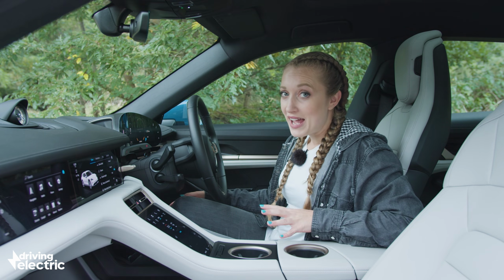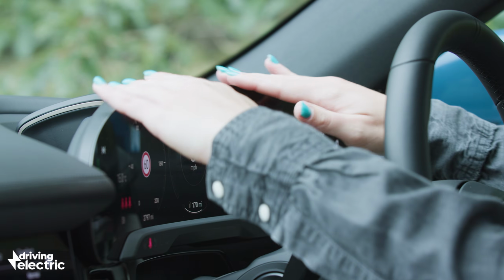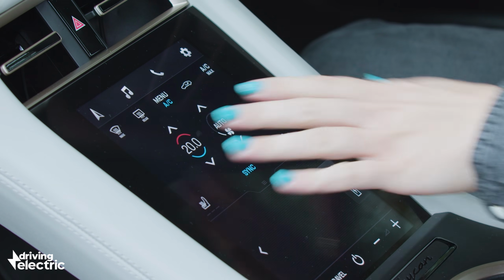And even if you don't pay extra for screens, you still get plenty of them thrown in as standard. We really love this curved edge on the driver's display, but not so keen on the climate controls being on yet another screen down here.